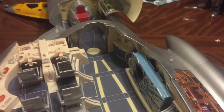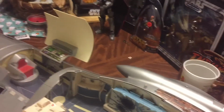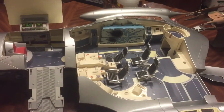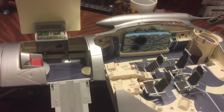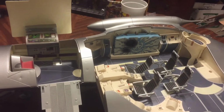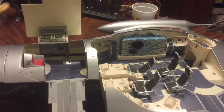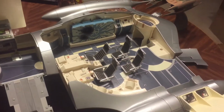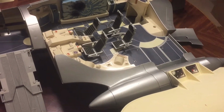So this is a nice playset and ship. And I said earlier I have 3. I don't have 3 because I was hoarding them. I actually have 3 because I was setting them up that way. I used one in a Tatooine diorama, one in a Naboo diorama, and one hanging from the ceiling surrounded by Naboo starfighters. So, you know, it kind of works well that way.